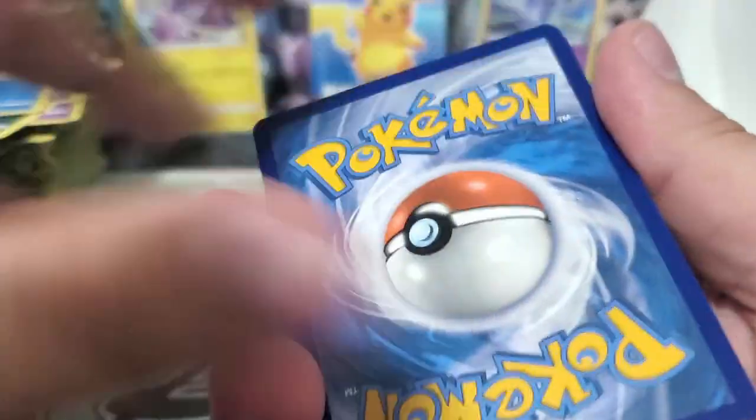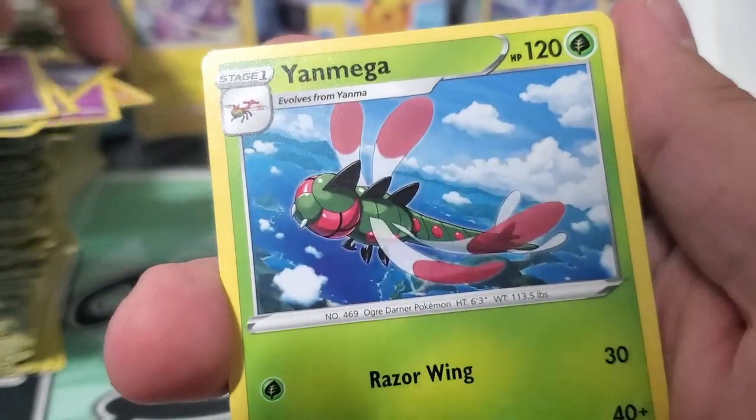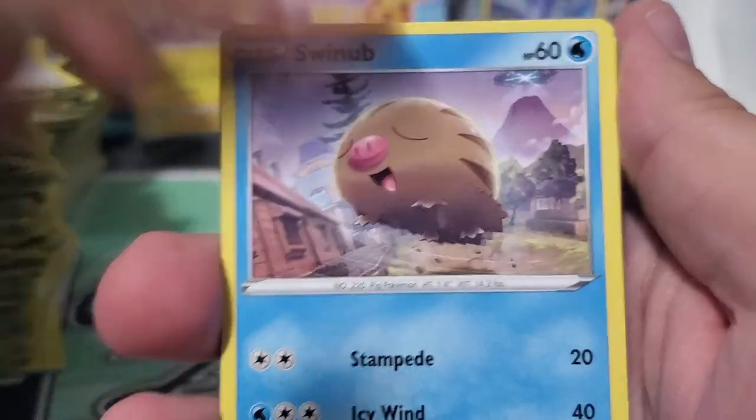All right. Water. Green. Oh, I'm so close. Oh, Celine. Azelf, Basculin, Voltorb, Glameow, Zubat, Chatot, Petilil, Leafeon.